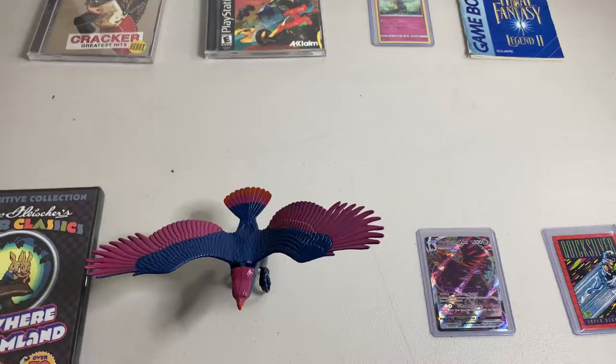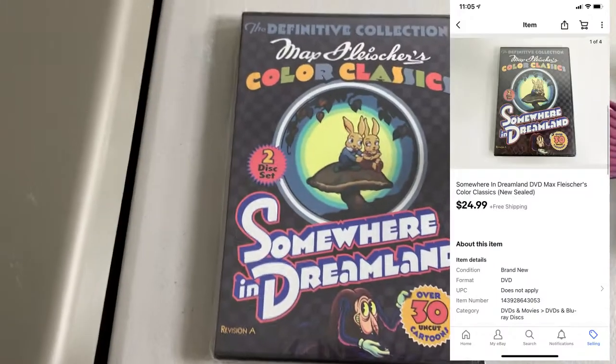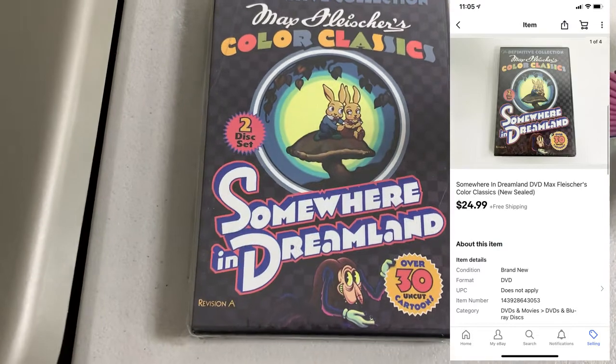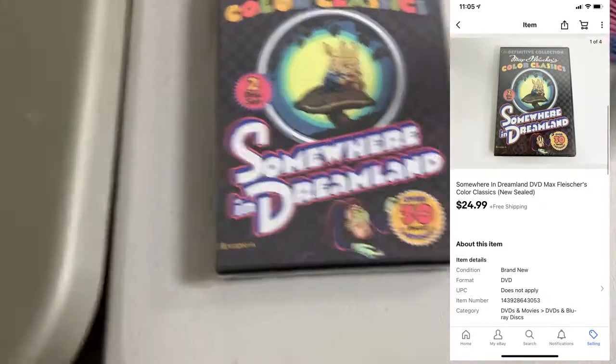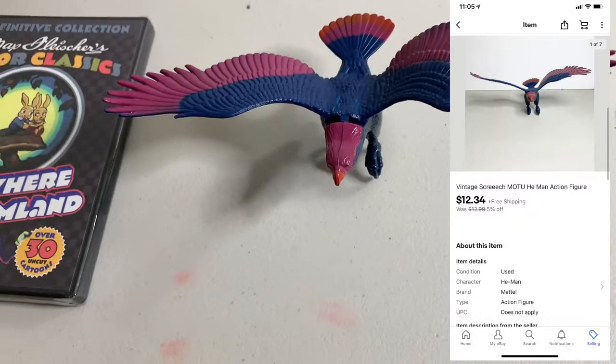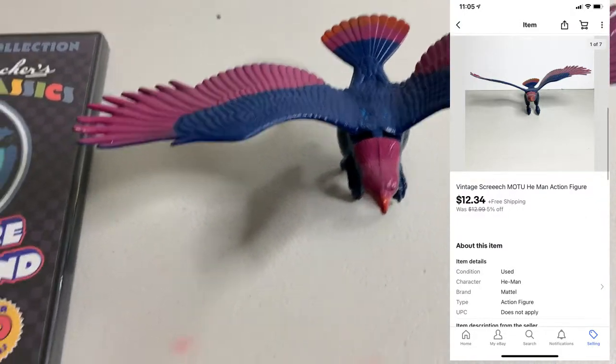It is Tuesday morning and I have 8 things going out today. First up, sold a DVD, Color Classics cartoon, Somewhere in Dreamland. This is sealed, sold for $24.99, so nice little sale there. Next up, sold a He-Man Masters of the Universe bird figure. This is Screech, sold for $12.34.